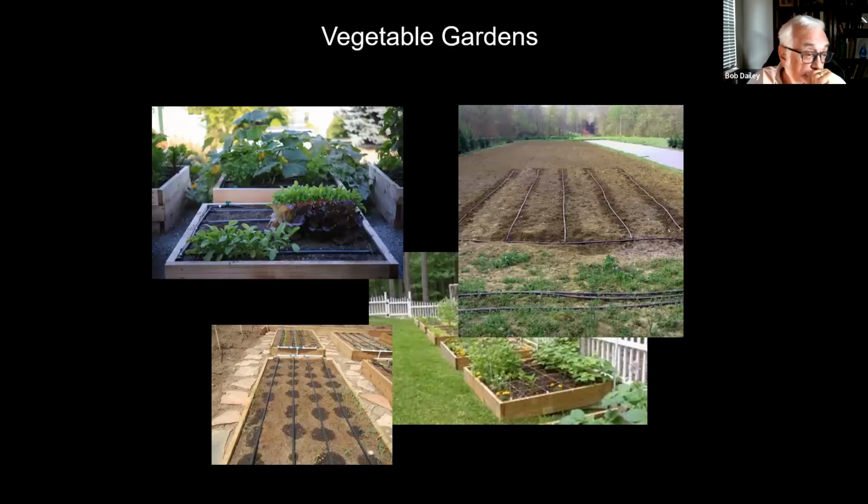Vegetable gardens. I had a friend tell me, well, my garden is too big. If you can see the upper right in this picture, that's a pretty big garden. And as you remember, one of the first slides was the Israeli garden that they had stretched to the horizon. So as you can see in the upper right, this guy's just starting to put drip irrigation into his large garden, almost a truck patch, if you can look at it that way.